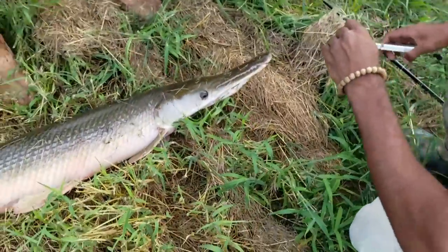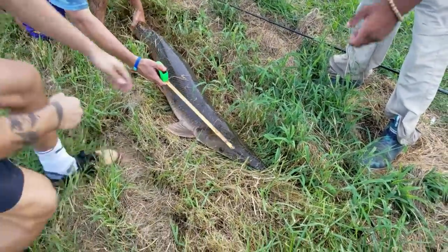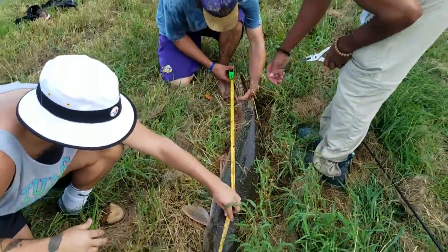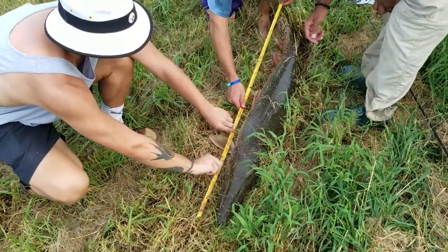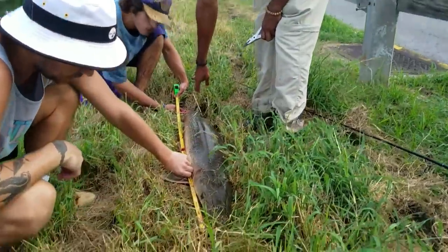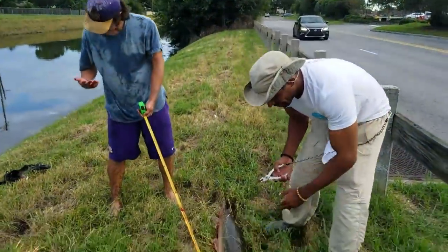Get close. Ow. Did you get bit? Oh, God, that's a lot of blood. Tape on the nose. Where's the grips? We're gonna measure him right now. We got 4.5. 4 foot. Just lay it down at the side. We don't want to let it go. What do we got? 4-4? 4-3? 4-4, guys. That's a beast.